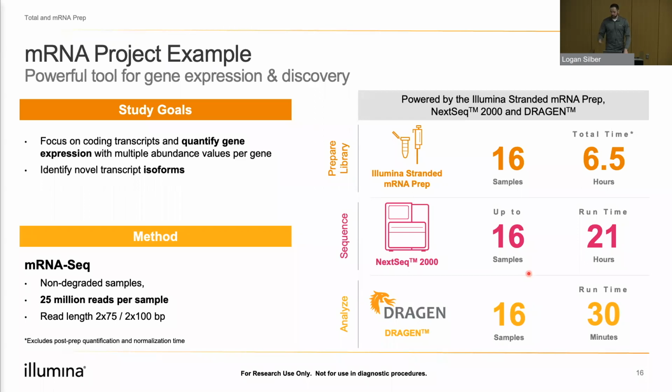And then from there, just calling out that if you want to use an Illumina data analysis pipeline, you can probably complete analysis in about 30 minutes. I just do want to call out also for these samples, it's usually probably about $1 to $2 per sample. So there are some analysis fees associated with using these pipelines, but something to be mindful of there.